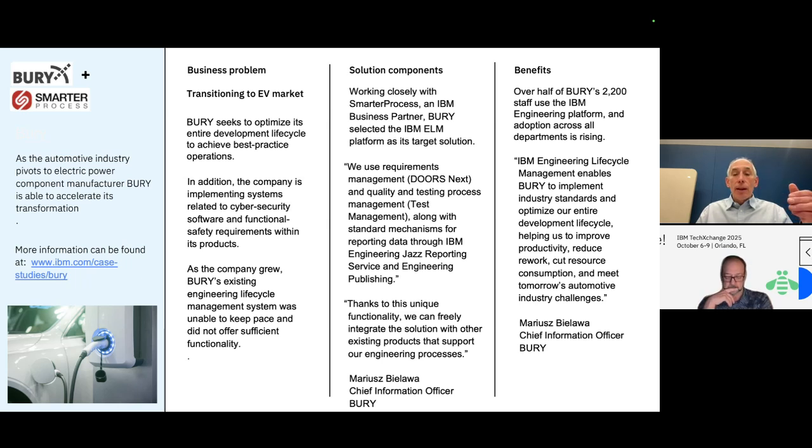Their processes were not where they wanted. They struggled getting things out. They came to us ultimately, and we worked with them and a business partner to help get their requirements up and running on DOORS Next. We helped tie all their testing into our test management process and set up all the traceability, and by doing all this, they were able to achieve ISO 26262, which is the safety standard, and also the ASPICE standard. They adhered to those standards and were able to get past all those audits.